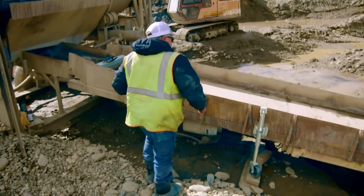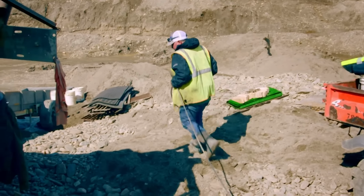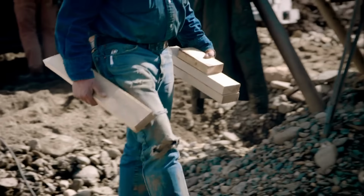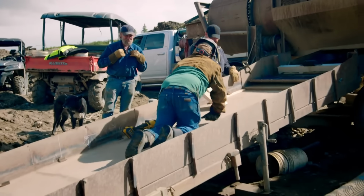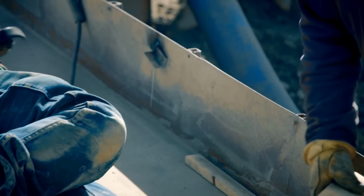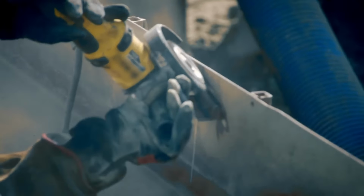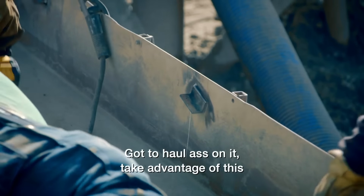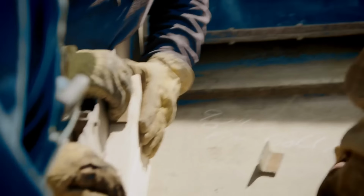Better hurry up before it starts raining again. Up at the mine, Freddy, Paul, and Beetle start work on the sluices. First, Freddy replaces Paul's clunky lockdown system with simple wooden wedges. Try to haul ass on it, take advantage of this 15 minutes of no rain here. That ought to be about perfect right there.